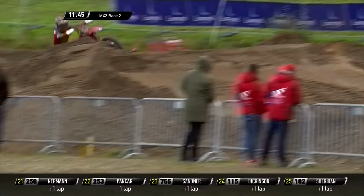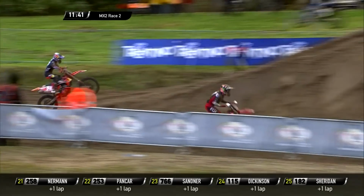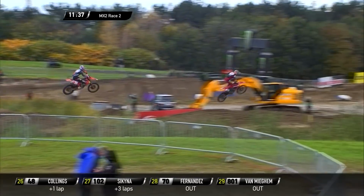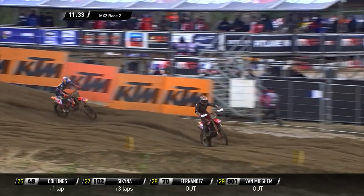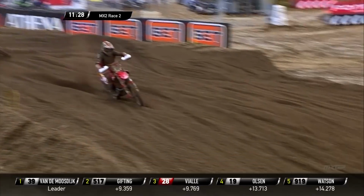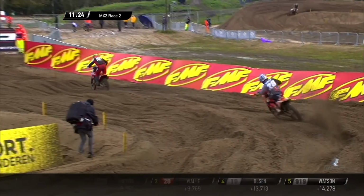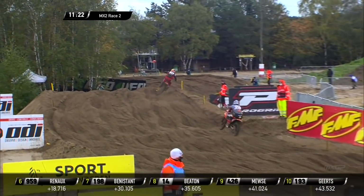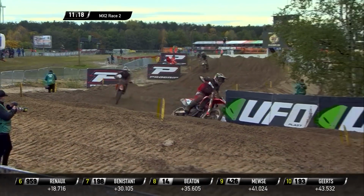Watson needs this pass. Gifting straight back past Vial. All of a sudden, Watson does continue to lead. Oh, he's not laying down easily, is he? Isaac Gifting. He is taking it to the championship leader. Fantastic effort this from the Swede. He's looking comfortable as well, isn't he? Very comfortable.